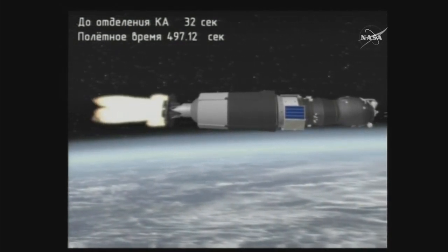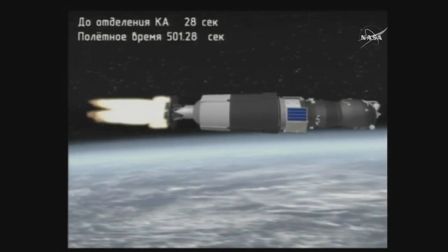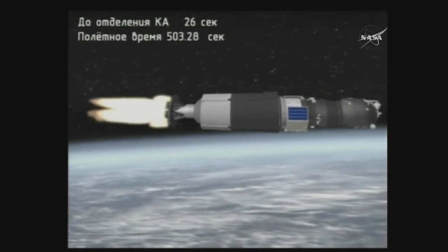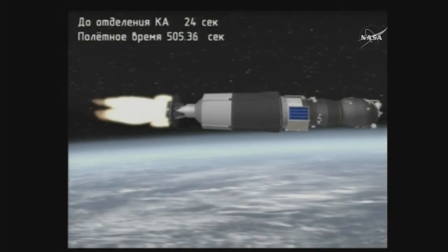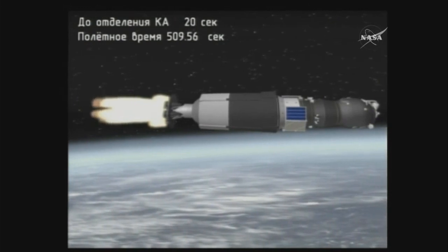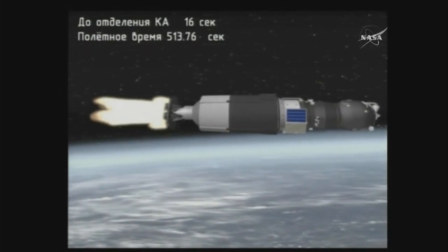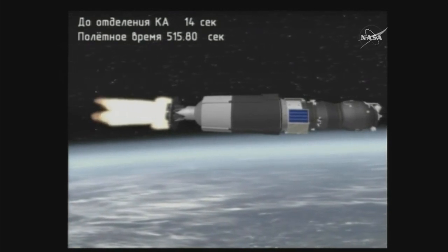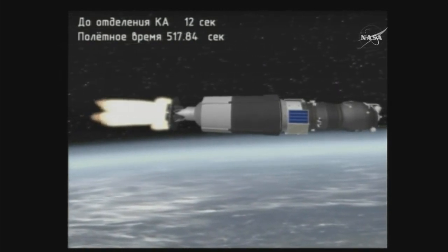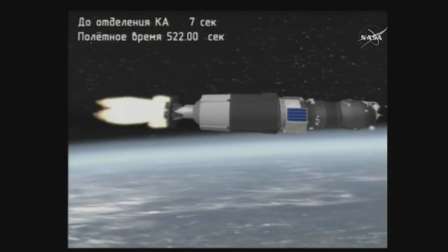490, the stability is nominal. 500 seconds, the 8 minutes 15 seconds into the flight, everything continues to be very, very normal on board the Soyuz booster. 570. No issues reported so far. Yaw and roll parameters. The final few seconds now of powered flight.